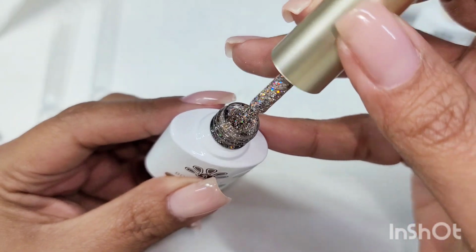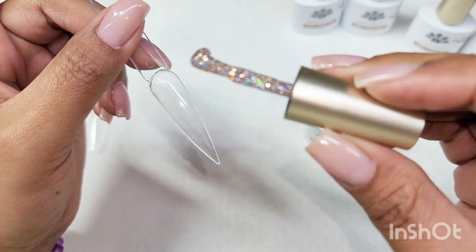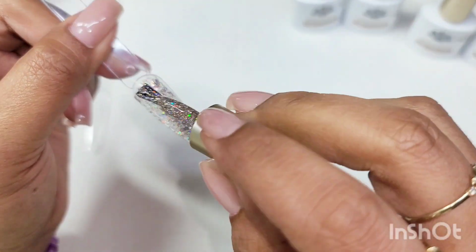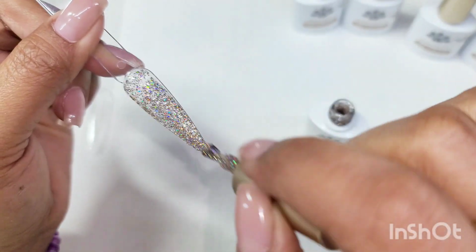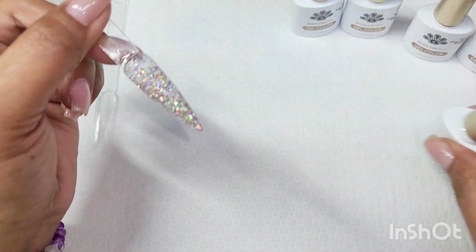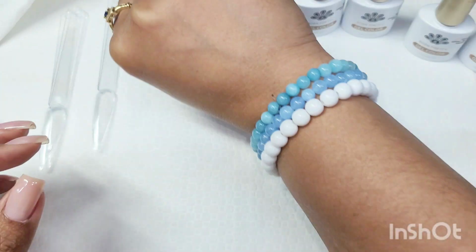So let's just talk about these colors, okay? Let's just take a moment to appreciate the beauty of these colors. So the gels are very, very thick, but it's because they're jam packed with glitter. So these have holographic glitters, reflective glitters, and even some shards in there too. So this is one coat. I do show you later on in the video after I had swatched them with two coats, and they are gorgeous. Look how beautiful they are.